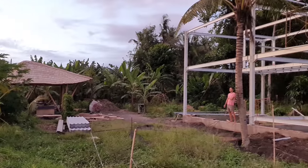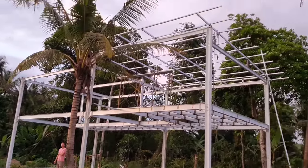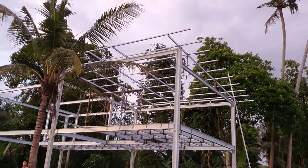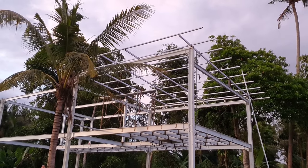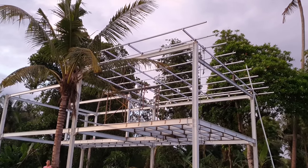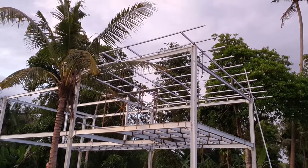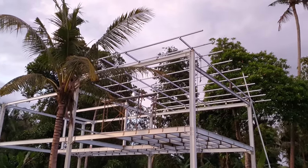It's the end of the day. We're enjoying the space, and we have the base for the roof. Look at it, it looks really nice. It's so beautiful to see every day how the house is improving. With every single step, we have more and more idea how it's going to look.